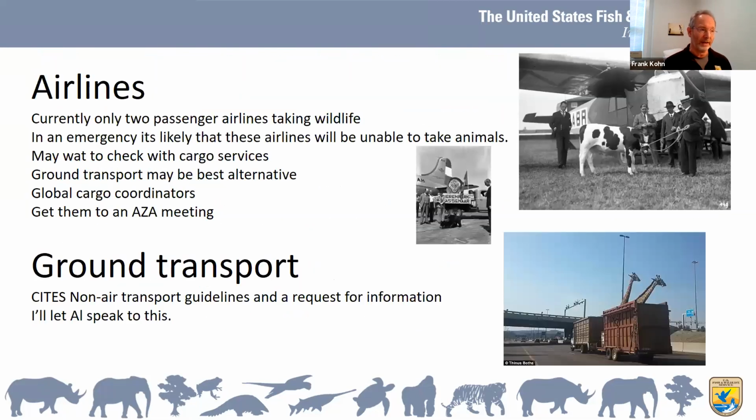In terms of airlines, there are currently only 2 passenger airlines in the United States that are moving animals right now, as far as I know. There are some other cargo airlines that you can work with as well. Because there are only 2, there are fewer options. And there are a lot of issues going on in terms of getting direct flights from one place to another and how much room there is in those airline compartments.